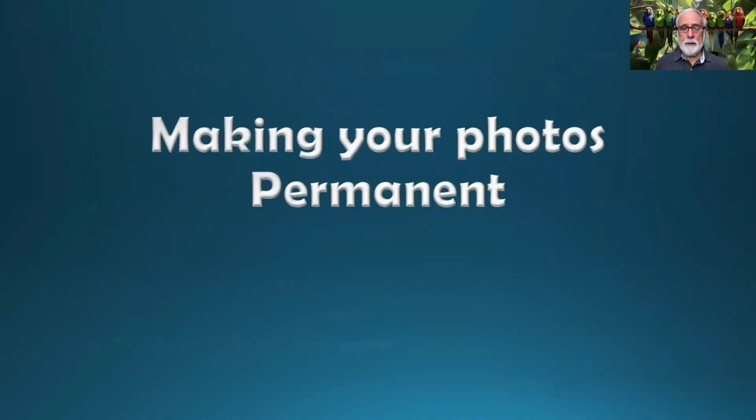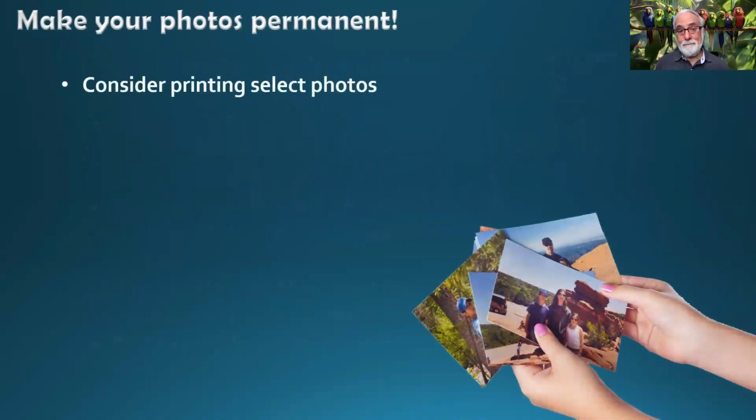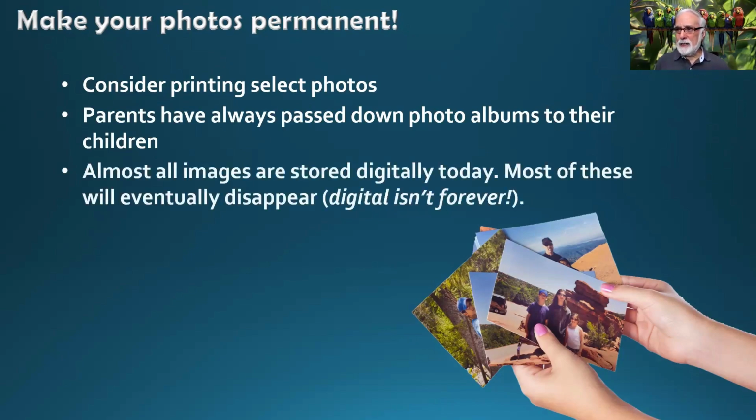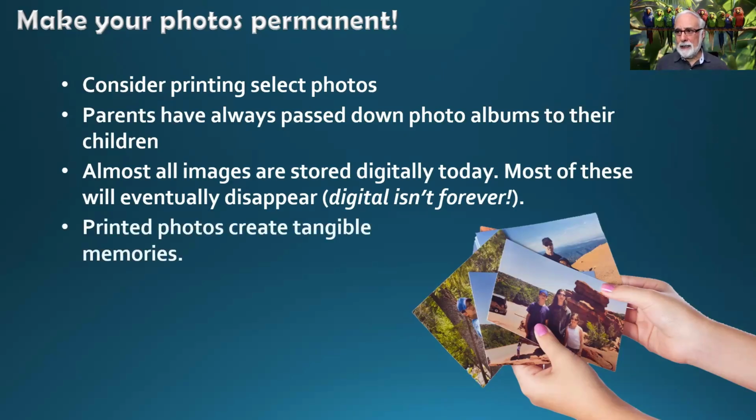You can make your photos permanent by printing them. How many pictures have you printed? Parents have passed down images, family albums to their children. That's never going to happen again because nobody's keeping albums anymore. Eventually, all these digital images will disappear. They all will go away. Printed photos create tangible memories.